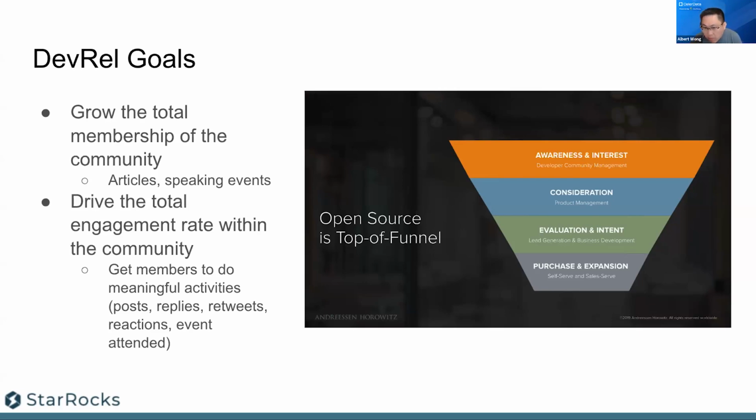And although we have many, many different measurements, our primary two are growth of the community, and that's through writing articles, speaking events, whatnot. And the other thing that we get measured on is driving the engagement rate, right? This is where we measure things like how many people post, how many people reply to things, how many people retweet or react to one of our pieces of content, or attend our events, or whatnot, right?